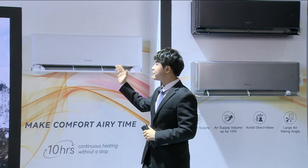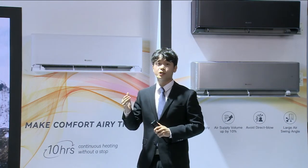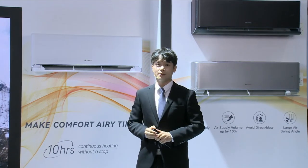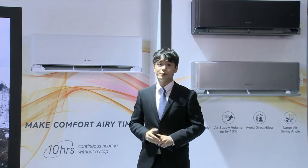Also, in the night mode for the serial outdoor unit, it can reach a low noise of only 40 decibels, not disturbing others as well as your own sleep, and also creating a more harmonious neighborhood relationship.